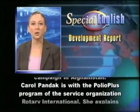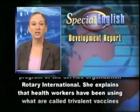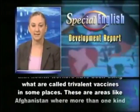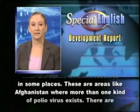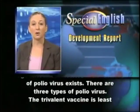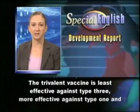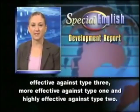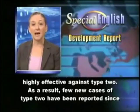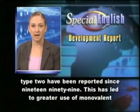Carol Pandak is with the Polio Plus program of the service organization Rotary International. She explains that health workers have been using what are called trivalent vaccines in some places. These are areas like Afghanistan where more than one kind of polio virus exists. There are 3 types of polio virus. The trivalent vaccine is least effective against type 3, more effective against type 1, and highly effective against type 2. As a result, few new cases of type 2 have been reported since 1999.